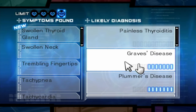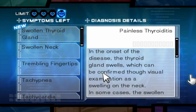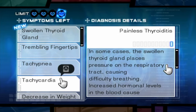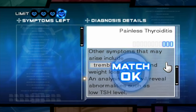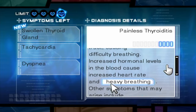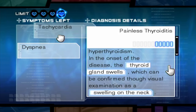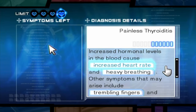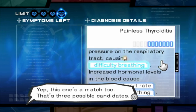Alright, I think we have a couple winners. I think so, too. I think we probably need to put what we can here. So, swelling of the neck, and difficulty breathing, tachypnea, trembling fingers, decrease in weight. And is there anything else way down below? Swollen thyroid gland, I saw... Increased heart rate, tachycardia. I think I saw that, too. Yep, this one's a match, too. So three matches. That's three possible candidates.